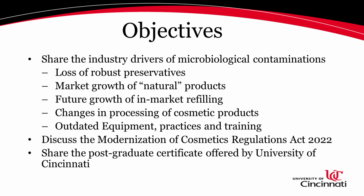So what I'm going to talk about is some industry changes, industry drivers, which are all very good market-driven industry drivers. And then the Modernization of Cosmetics Regulation Act itself. Then I'll share with you what we've done with the University of Cincinnati. That's had a cosmetic science course for the last 50 years, so it's the oldest cosmetic science university course in the US. When we came to them wanting to create from scratch a graduate certificate in hygienic manufacturing, they were an open door for us. So we've now got up and running a graduate certificate in hygienic manufacturing.